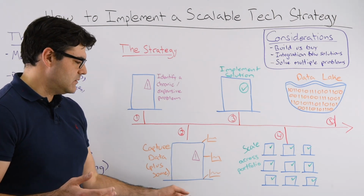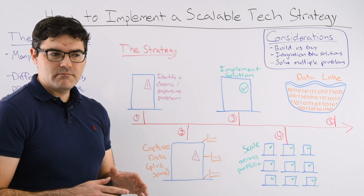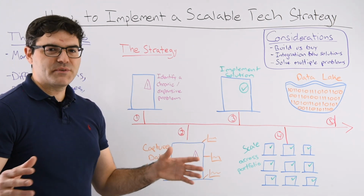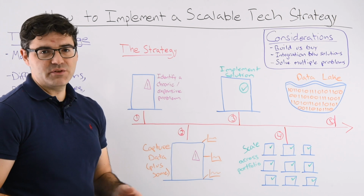So number two, let's get some data. But while we're at it, let's not just get data for this one particular problem, but see if we can get more data. Because you have to build an infrastructure, maybe it's a wireless infrastructure or cellular gateways, etc. So while you're at it, go all in. Now you implement your solution.